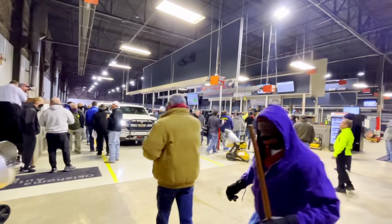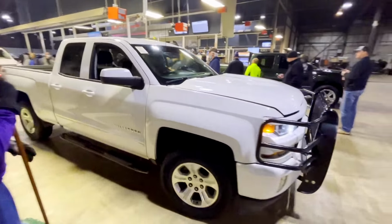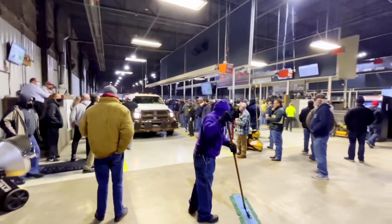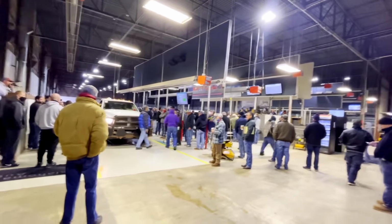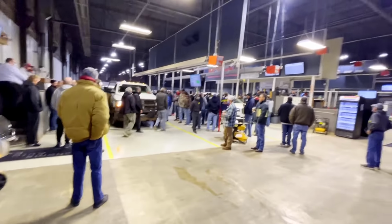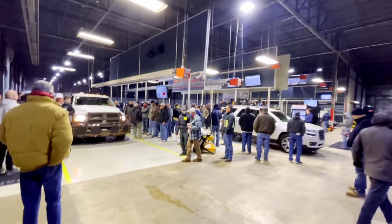Now this Chevy is a green light, meaning it's good to go. This is 17 Silverado, 1500. $18,000, $18,600, $18,800, $19,000. Damn, man, this is crazy. They going crazy with these prices, man. I'm not gonna bitch about Copart no more. Yo, 21,200. $21,200 on that last Silverado.